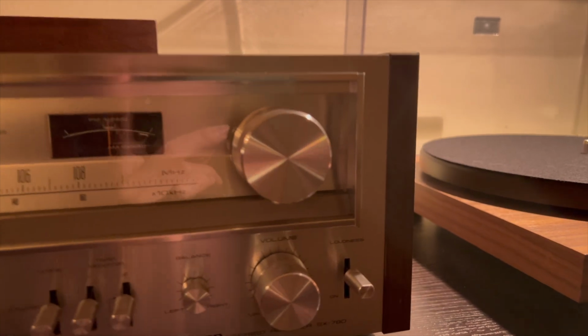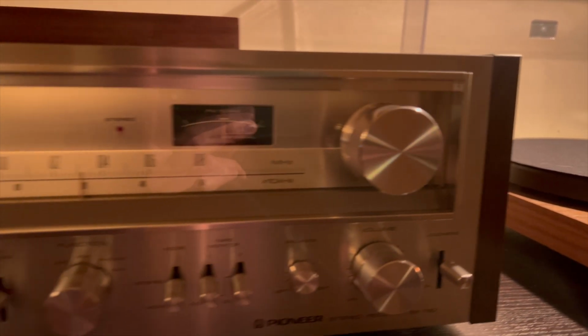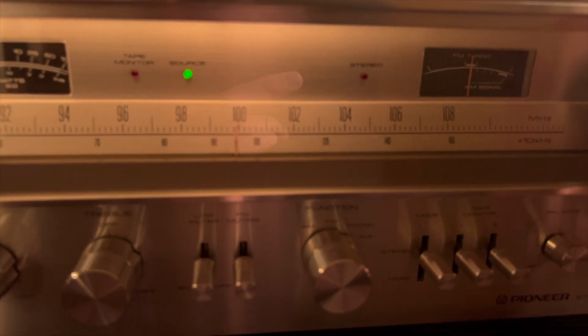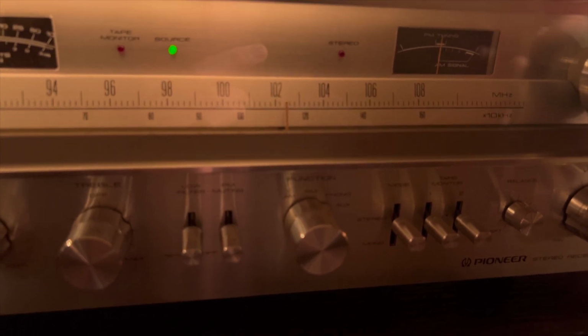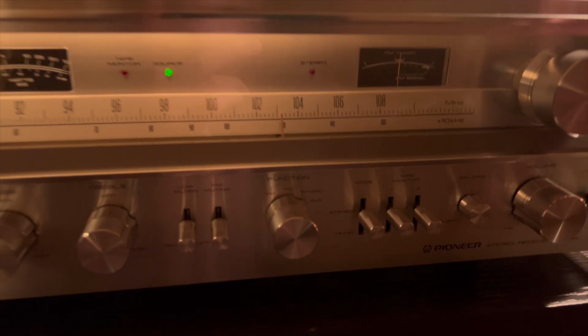And then this is the big clunky FM tuning dial right there, which is extremely smooth. Don't really listen to much radio, but it's very smooth the way this just floats back and forth, side to side. And when I do pick up channels, it comes in crystal clear. There's something about these mid 70s models that are just so special.